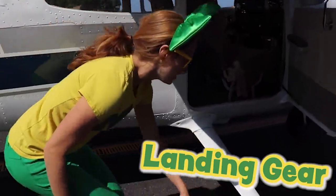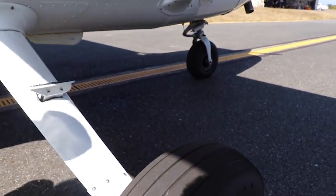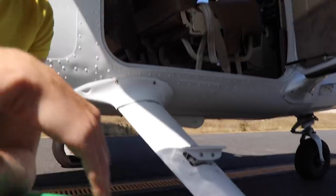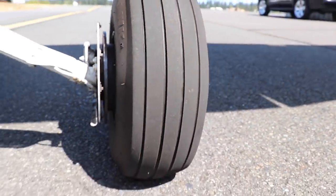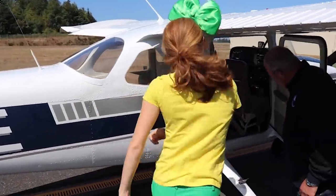Wow, check out over here. This is the landing gear. Oh boy, there are three tires. See that? And then you have some brakes attached to the landing gear, so when you're coming down really fast, you're able to stop your airplane. Hey, Brecky Breck, would you like to go for an airplane ride? I would love it! Wow, come on, let's go!